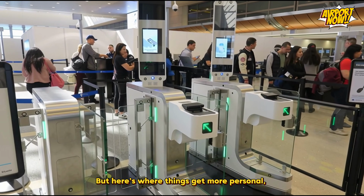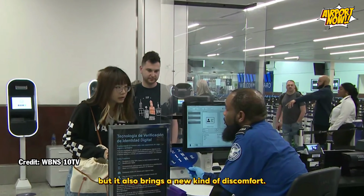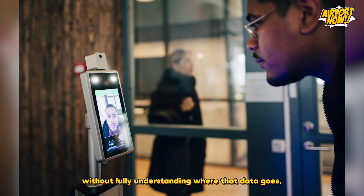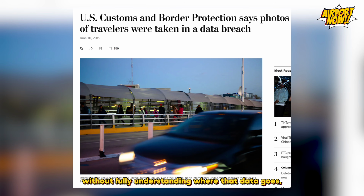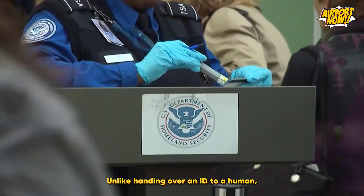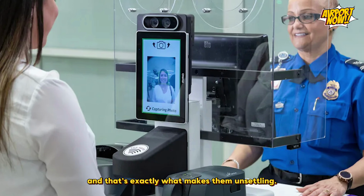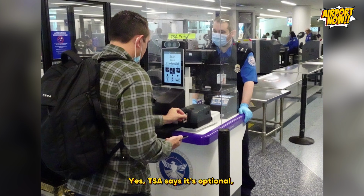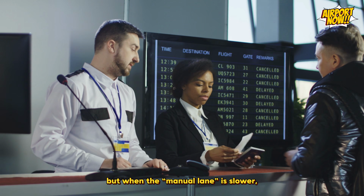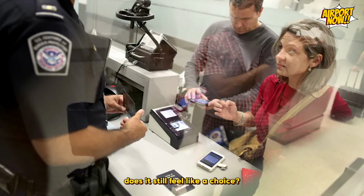But here's where things get more personal. Facial recognition speeds things up, but it also brings a new kind of discomfort. Not everyone feels okay being scanned without fully understanding where that data goes, how long it stays, or who really sees it. Unlike handing over an ID to a human, facial scans can feel invisible, and that's exactly what makes them unsettling. Yes, TSA says it's optional, but when the manual lane is slower and signs quietly push you toward the scanner, does it still feel like a choice?